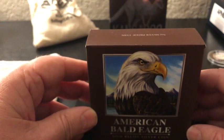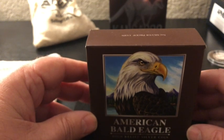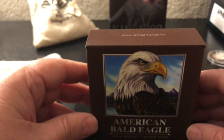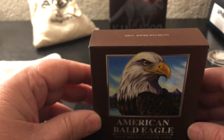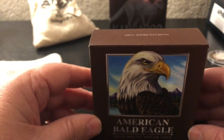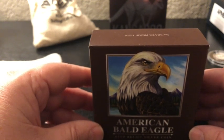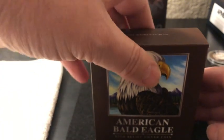And if demand for U.S. silver coins continues like it is, we could have a 50 million year demand for silver eagles, and there may only be 10 million of the 2021s. That's why I think that they should command a higher premium, and they do command a higher premium.